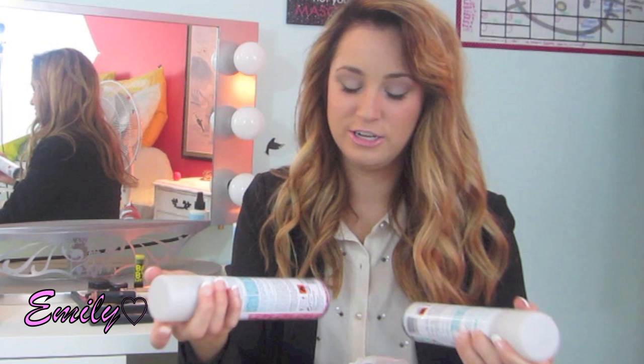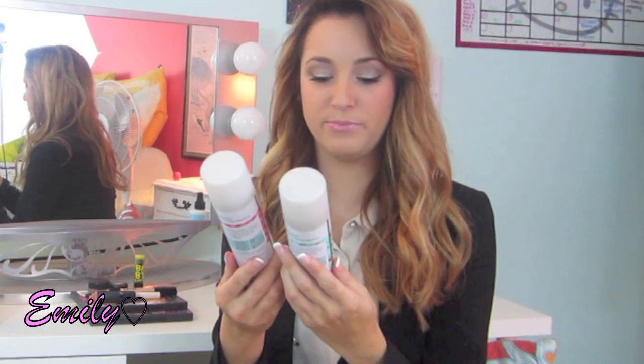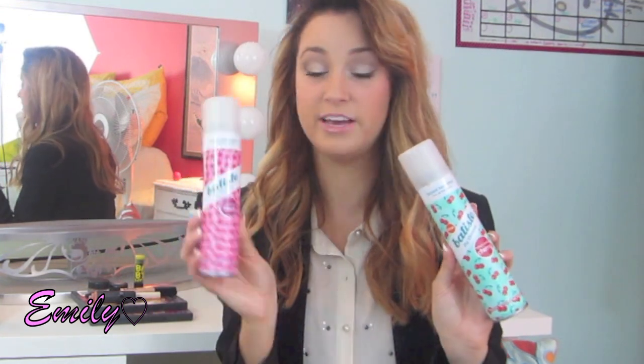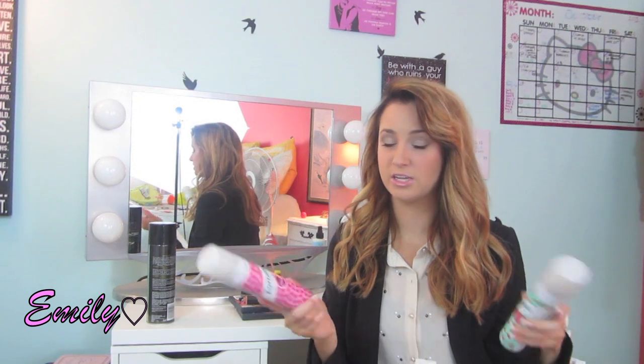So we have two dry shampoos by the same company. They're Batiste Dry Shampoo. This one's in Fruity and Cheeky Cherry, and this one's in Floral and Flirty Blush. I love this dry shampoo. It's only $6 at Ulta. It's super cheap, inexpensive, and they smell really, really good. They have it for blonde hair, brunette hair, and for all hair types. I normally go towards the all hair types, because obviously I don't even know what color my hair is right now. It's like blonde and brown.